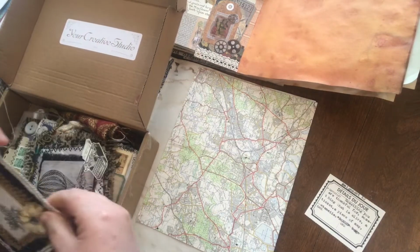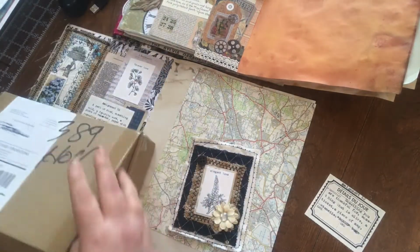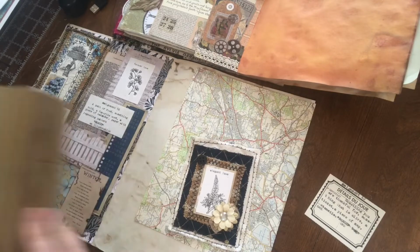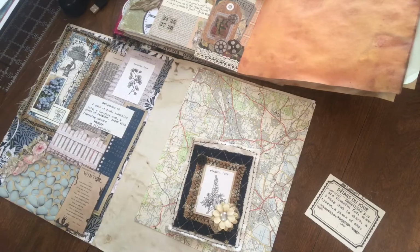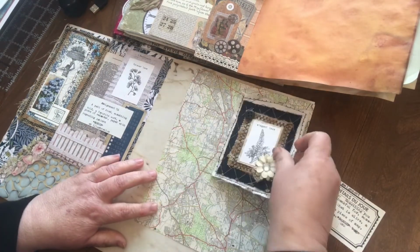Oh, this one says elegant love. I am very thankful for my love. I don't know how elegant we are, but I am extremely thankful to have him. So I may use that.